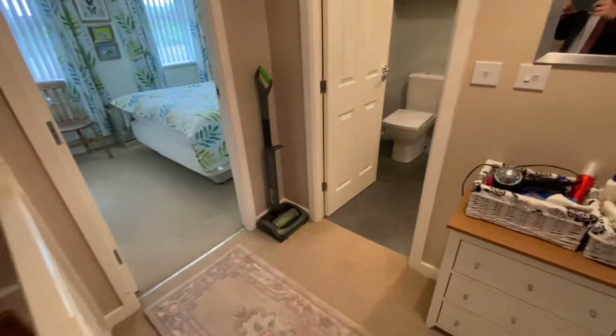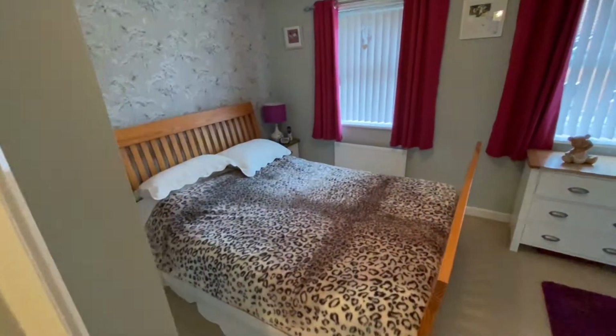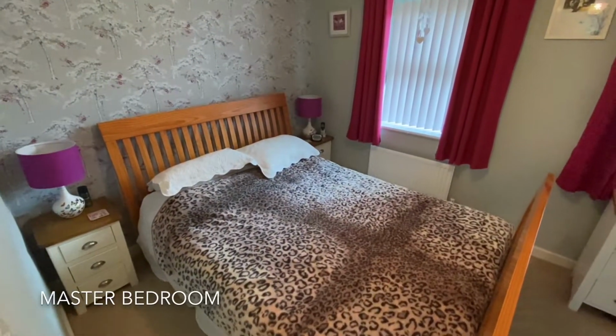As we head upstairs, we have two very good sized double bedrooms. To the right, we have a very good sized master bedroom.